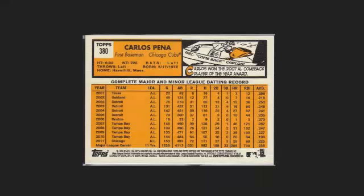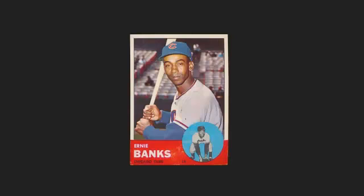This is card number 380. This is Carlos Pena, and he was last year the first baseman for the Chicago Cubs. He's now back with the Rays, but the error here is that it shows his minor league batting record. And if you can remember the first baseman from the 1962 Chicago Cubs, that card, of course, is Ernie Banks, first baseman for the 1962-63 Chicago Cubs. I don't have a picture of the back, but it was an uncorrected error.